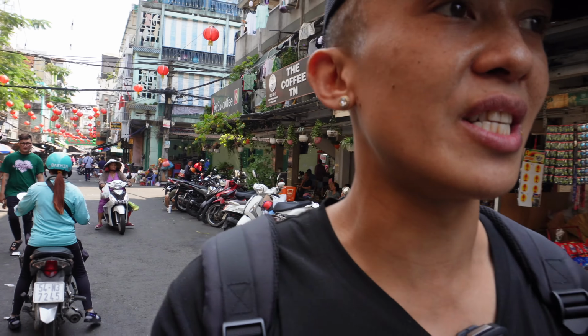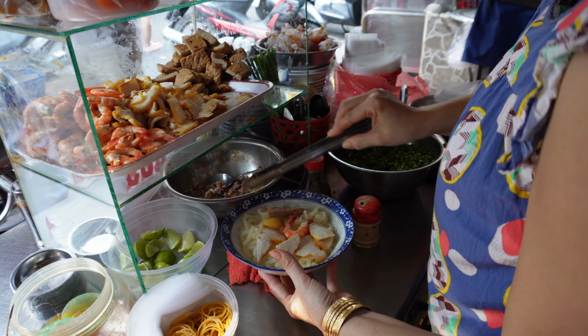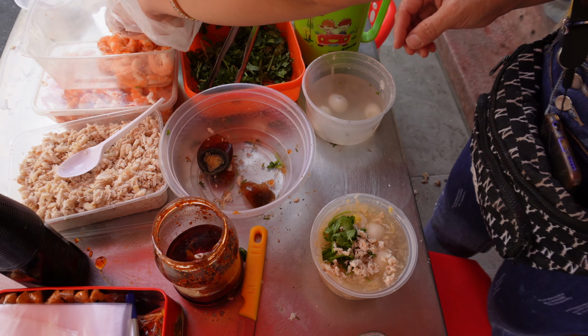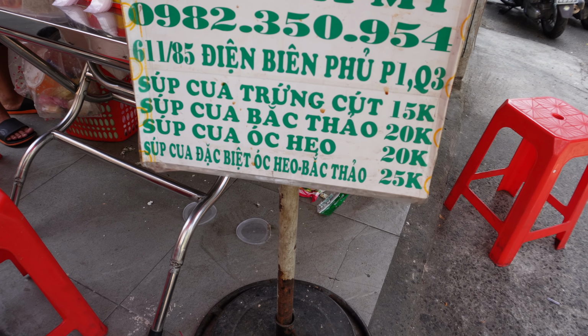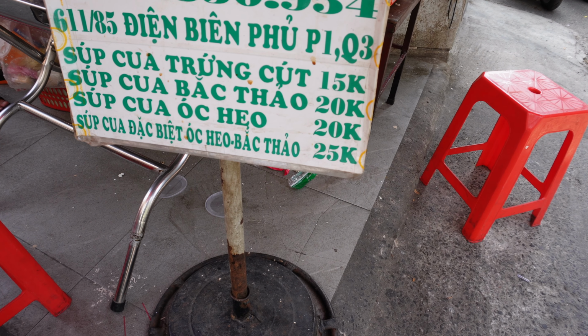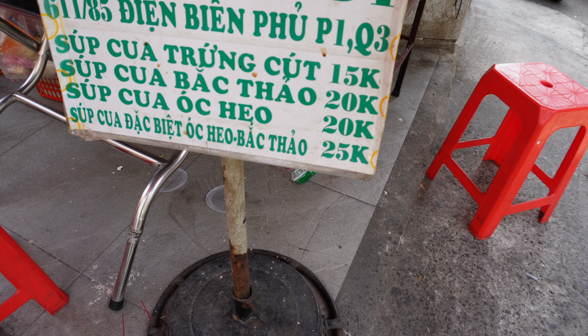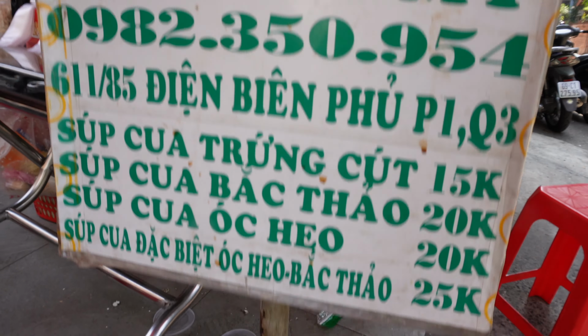I'm trying to find something to eat, but there's not much right now besides cơm tấm and hủ tiếu noodles. And we're gonna drop by this soup cua, so it's like crab soup, and it's for 15,000. It's in the budget. You can get it with quail eggs, or bak thảo, which is like preserved egg. Look at this, soup cua with pig brain. Let's get one of that.